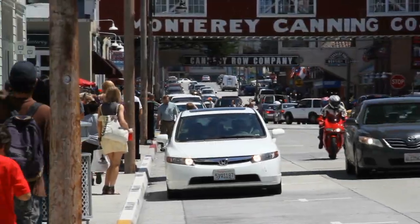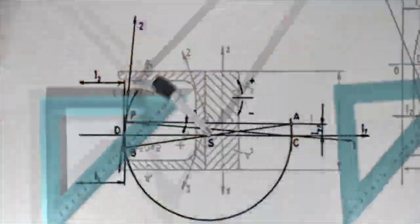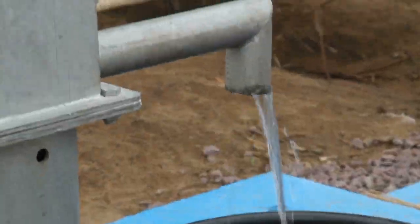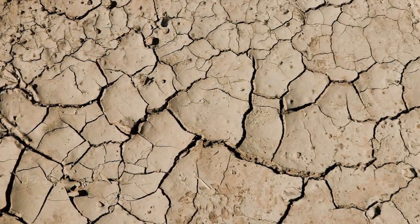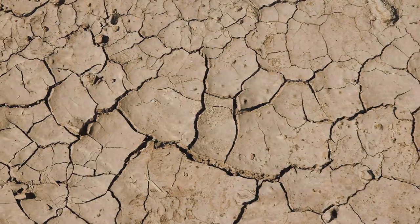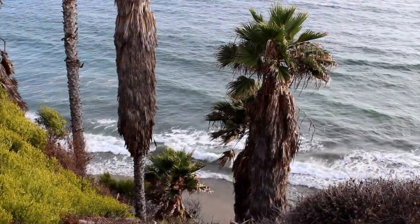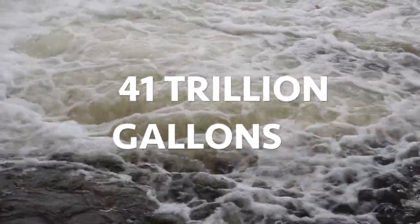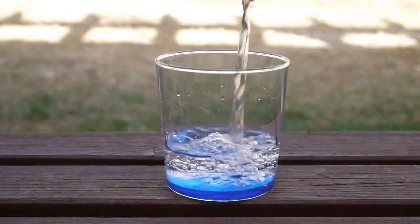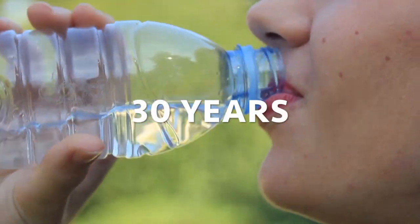Ever since regions in California became heavily populated in the early 1920s, engineers have been tapping into the local aquifers for water. This isn't normally a problem in states that get more rain, but for the otherwise dry areas in California, these aquifers simply aren't getting replenished. Between 1920 and 2013, Californians have depleted 41 trillion gallons of water from underground aquifers. That's enough drinking water to supply every person on Earth with a daily supply for 30 years.